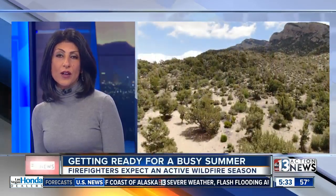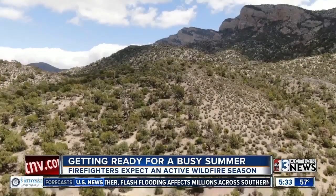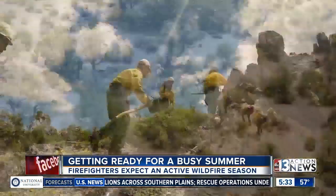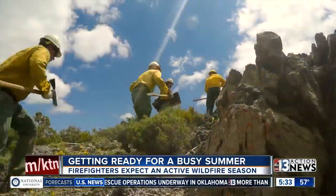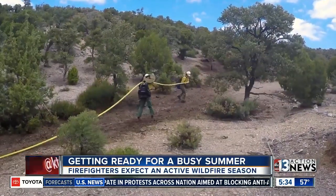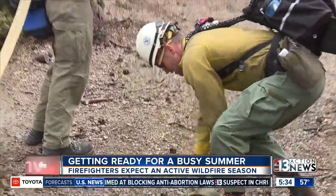Well, the wet weather could also lead to an increased risk for wildfires this summer. The rain is helping vegetation grow, which is leading firefighters to monitor conditions around the valley. And up near Mount Potosi, they are training for the worst. Crews say that the key to these mock scenarios is working together. "We need to know each other and know their strengths and weaknesses so that when it comes time to actually respond to an emergency, they know to put the right person in the right type of position." Well, crews say that the goal is to make sure that they are ready now so that when a life or death situation comes into play, they're going to be able to focus on that.